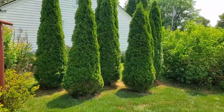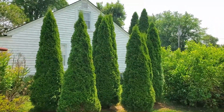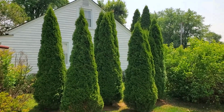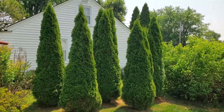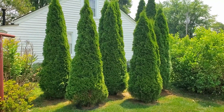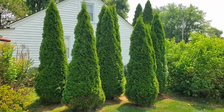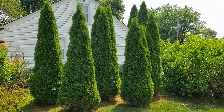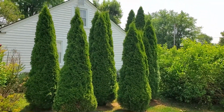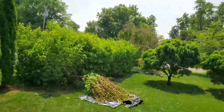Arborvitae has a great function and is a beautiful shrub slash tree, but when people plant them in a straight line, it's kind of cringy. Try to plant them in a somewhat more attractive way than just a straight line of them. It's not good. All right, that's my opinion.